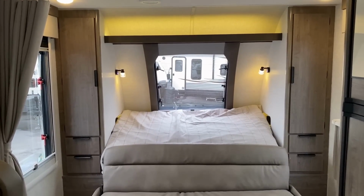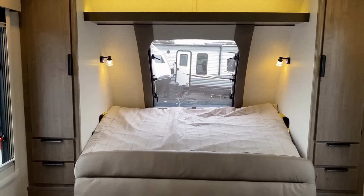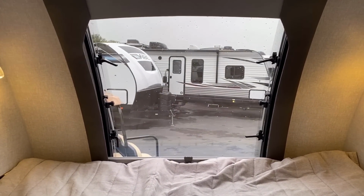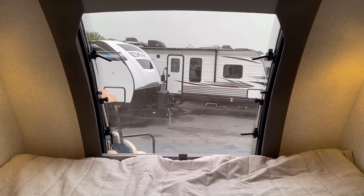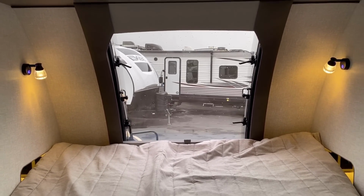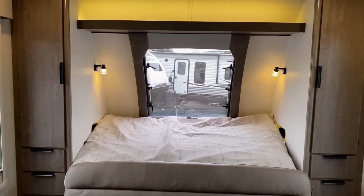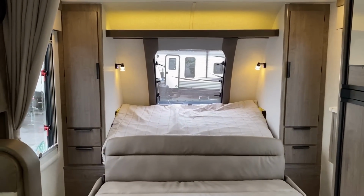Now, all of the Euro style windows that we saw will open for airflow, including the front Stargazer windshield system right here. Naturally, you have to make sure you latch that sucker back down for transit, because if you don't, yeah, you could break it. But you know what? I have to latch the hood of my car down before I go down the road too. There's certain things as owners we need to take responsibility for. I kind of feel like that's one of them.